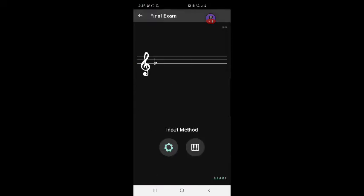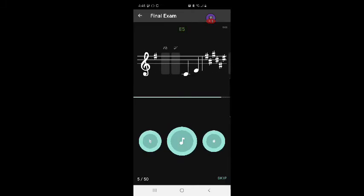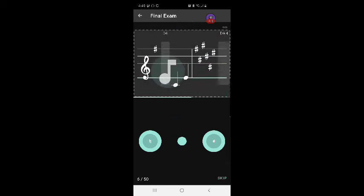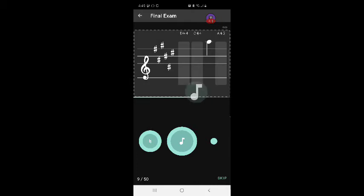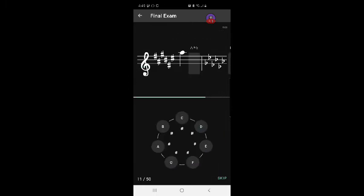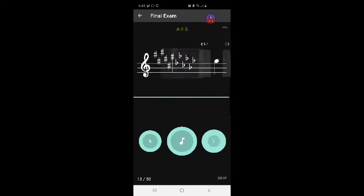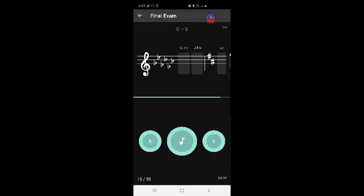96%, okay, we're going to keep going. Attempt number 2, repeat. Start. F, A natural, G5, G, E, A5, D4, C, D sharp 4, G sharp 4, that's A sharp 5, B sharp, B flat 4, that's a C flat 5, D flat 5.